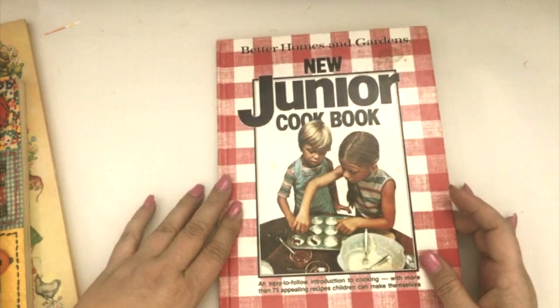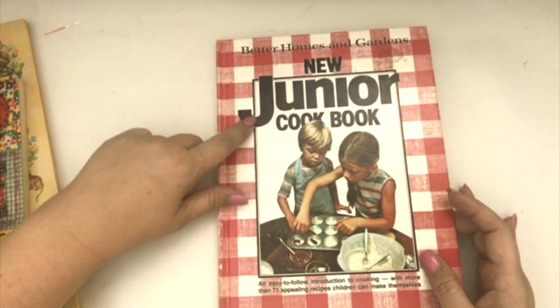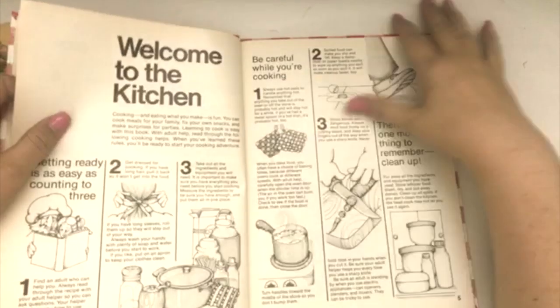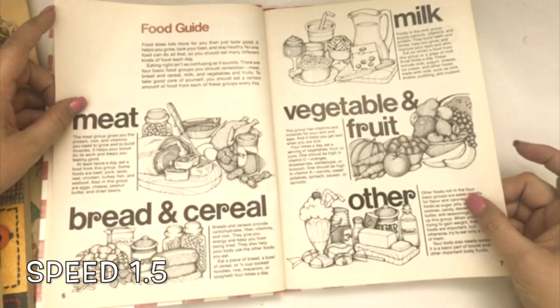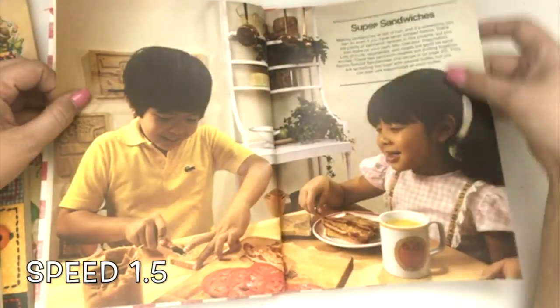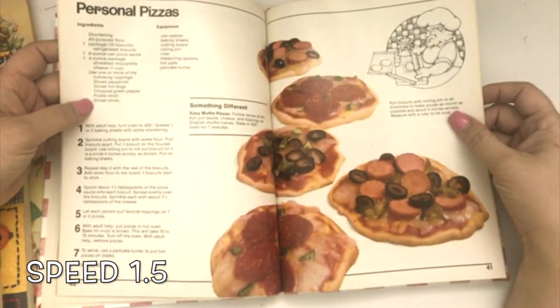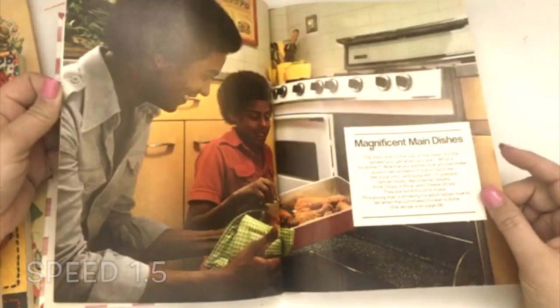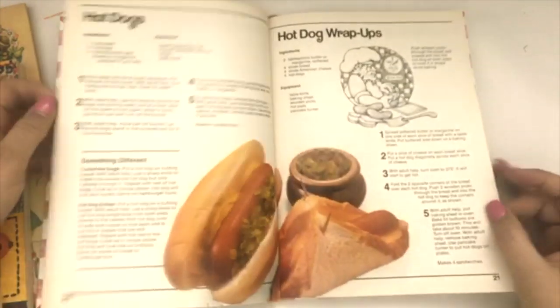And then here's another really cool one. This is a Better Homes and Gardens Junior Cookbook. And this one is from the 80s, so early 80s. But look at the cute illustrations. I love this one. Oh my gosh, look at that one. I thought this one was really, really cool. And it has really cool pictures in it, and all of the different illustrations. I wonder if they use biscuit. All the cute little illustrations in there. And yeah, I liked this book as well.